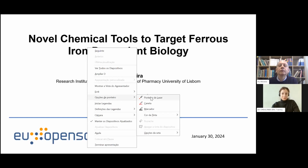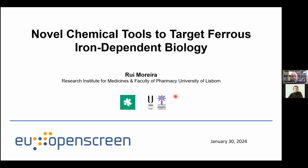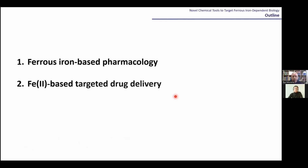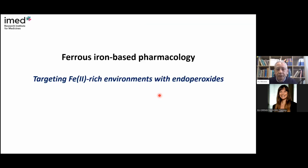And so let's start. The topic today, as you said, is about chemical tools to target ferrous iron-dependent biology. This is, let's say, a currently hot topic regarding the importance of iron in regulating some of the biological phenomena in cells, and also its implications in terms of pharmacology. So my presentation will address, first of all, the basis of the ferrous iron-based pharmacology and the biology behind this topic, and then how to use this specific element to promote targeted drug delivery systems.